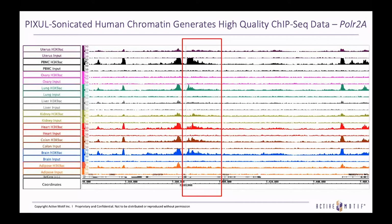So what we can see is there's really nice H3K9 acetylation at the promoter, as we would expect, in all of these different tissues at the POLR2A promoter, which is really great, as we would expect RNA polymerase 2 to be active and expressed in these cells and necessary for transcription.